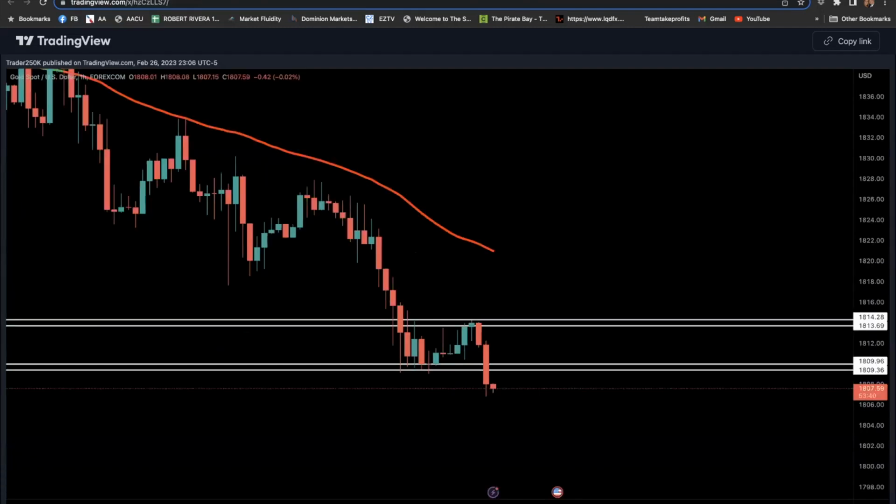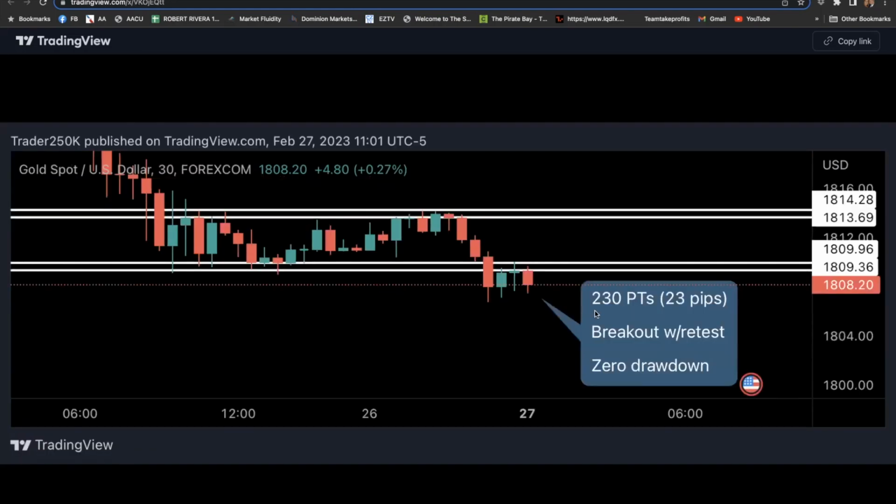I believe that same night I sent out this gold setup to the Spanish team. The price had already broken out from the bottom. We're looking for a retest of the zone and a potential drop, and this is what we got. We only got 23 pips, but that's not bad for a Monday night, and we were out of there.